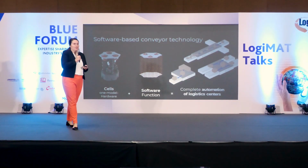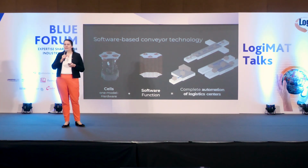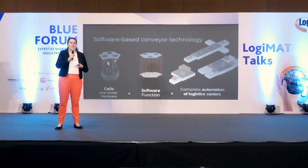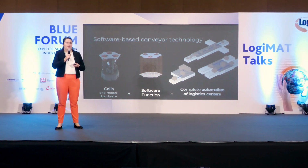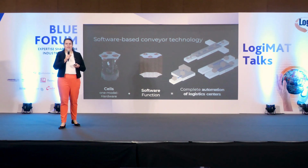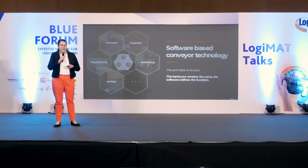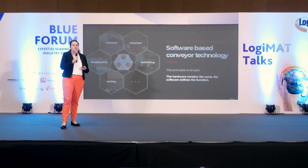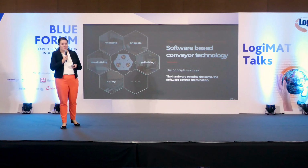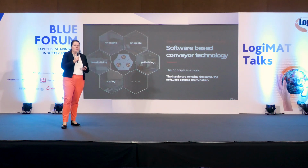It's a software-based technology. The cell is only the hardware. It's a one-model hardware, and you can combine the cells to any layout you want. For this reason, this is a very flexible technology. With intelligent software, it's possible to use the cells for any functionality in intralogistics you want to. So complete automation of logistics centers is totally possible. We can orientate, singulate, palletize, depalletize, sort. We can do whatever you want to, even if it's not only straightforward. The hardware remains the same. The software defines the function. So it's a total digital thought machine.